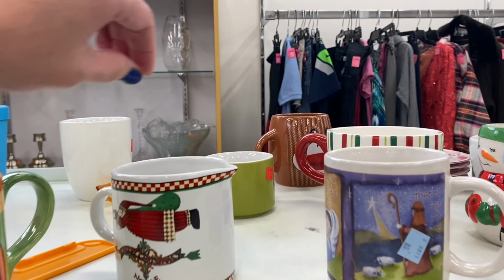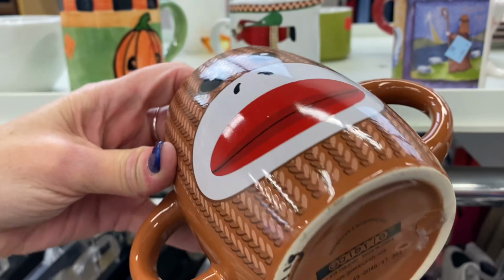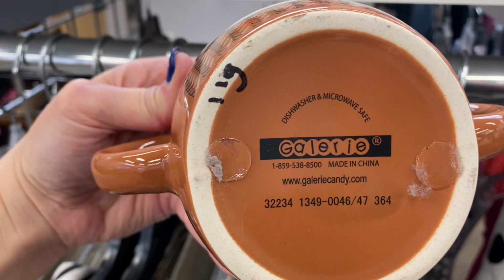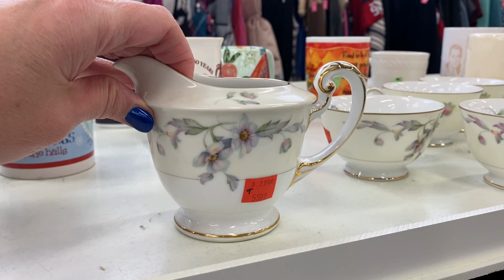This is their mug section. Look how cute his face is. Oh my gosh, that's too cute. That one is cute. Here is another china set.